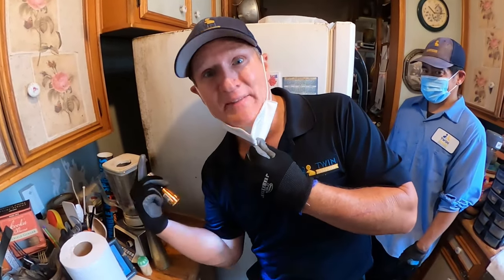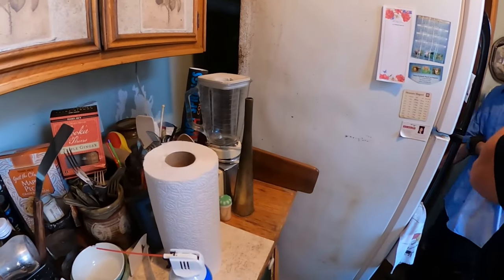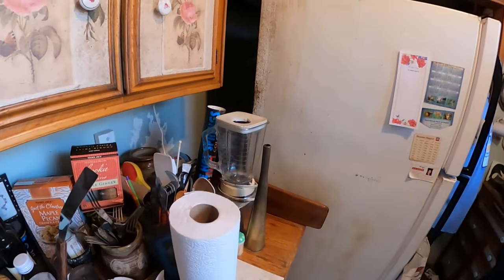Massive rat's nest behind this refrigerator. Okay, let's get the vacuum, the Rigid Vac, Tyvek suits, goggles. Oh, that's where their nest is. Look at that. Look at the runway. This is all a runway right here.